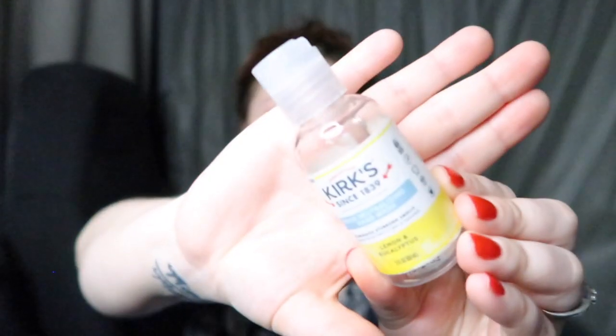The next one is Kirk's Odor Neutralizing Hand Wash. Oh, and I would repurchase that one if I could find it. Lemon and Eucalyptus Hand Wash from Kirk's. It smells beautiful, worked beautifully. It really helped to neutralize any odors I had on my hands. And I would think about getting the actual full-size product.